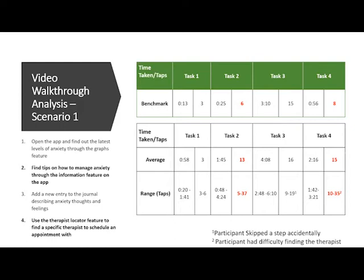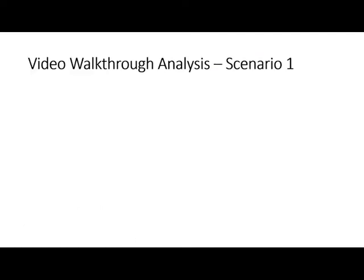And then you have task 4 that asks users to find a therapist using the therapist locator in the app. And also I'll explain why some people had trouble with that task through further analysis. So now I'll dive deeper into that further analysis.